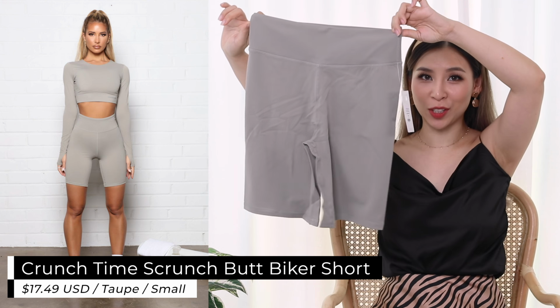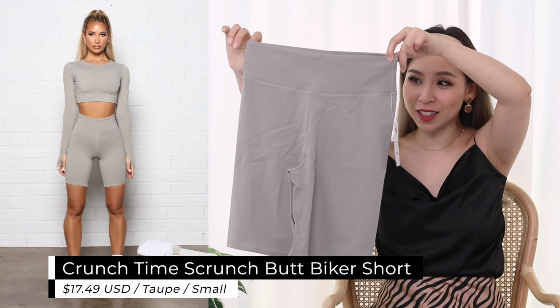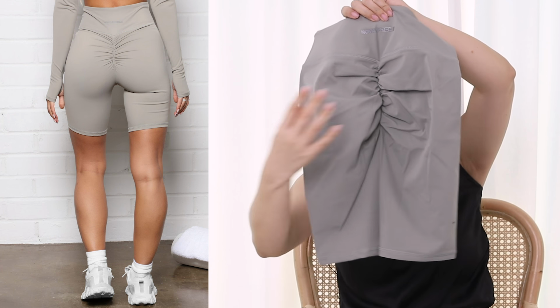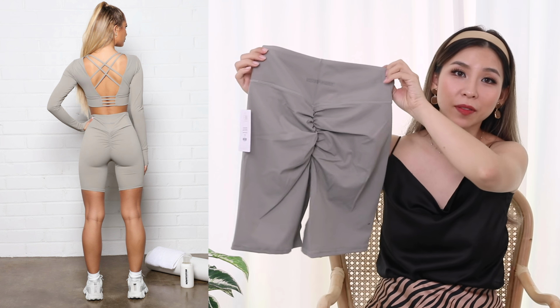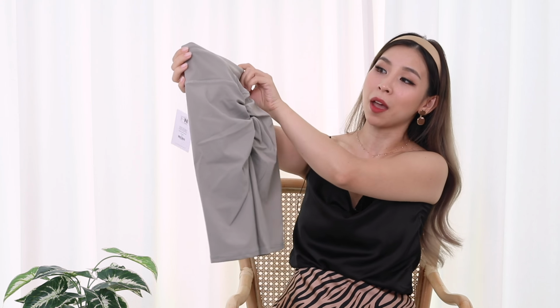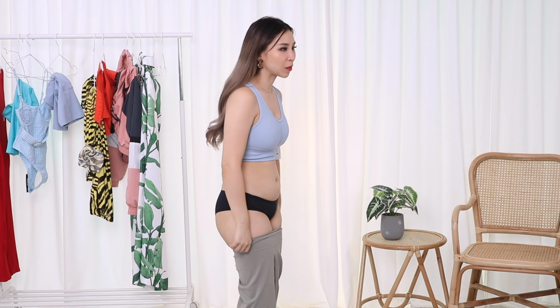Here's another biker shorts that I got, but this one is different, guys. This one has a scrunch bum. Have you seen a butt like this so scrunched up? The purpose of this is to make my behind look better. So that's why I got this one. Sometimes I'm lacking in the booty department, not enough squats, not enough butt exercises. So hopefully this will accentuate my back cheeks. Oh, I heard a rip.